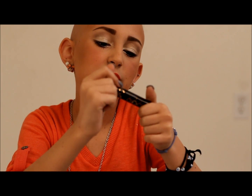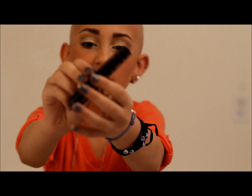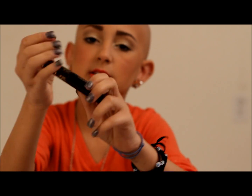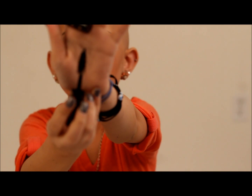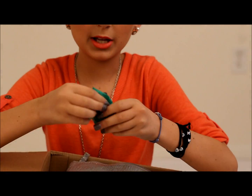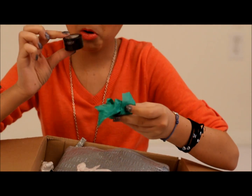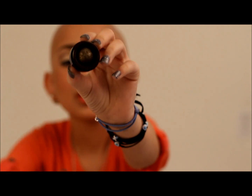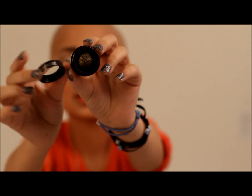It's the Josie Maran mascara and it looks like this. Let me open it for you guys. It just looks like that and it has a wonderful brush. Look how adorable that is. Look at that.